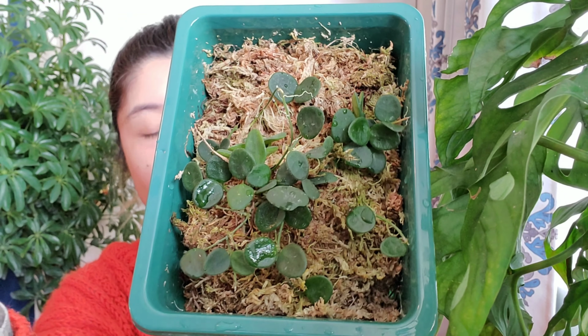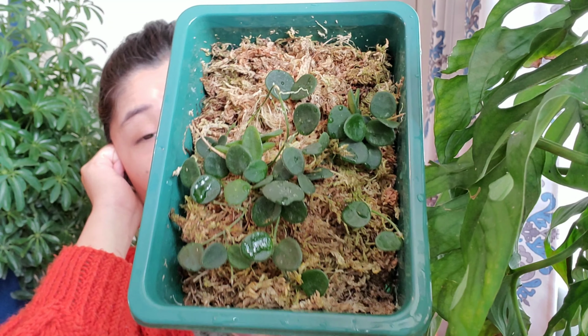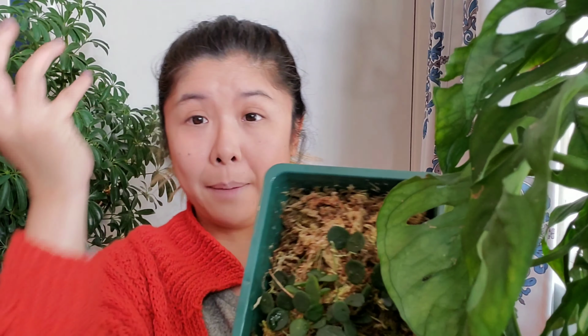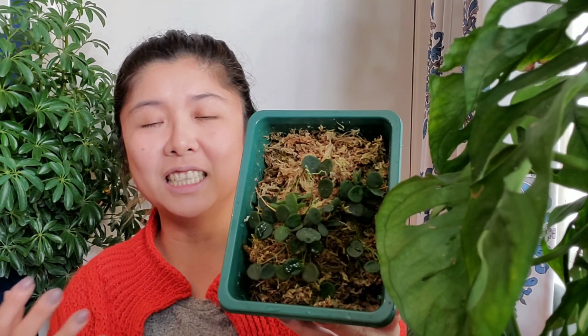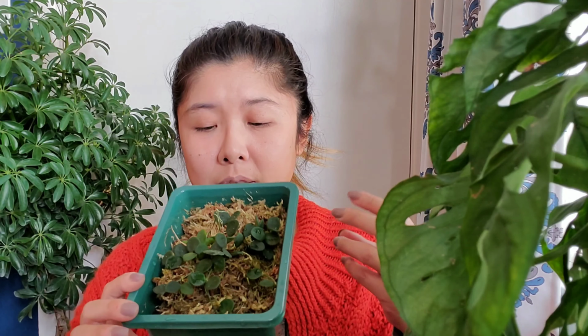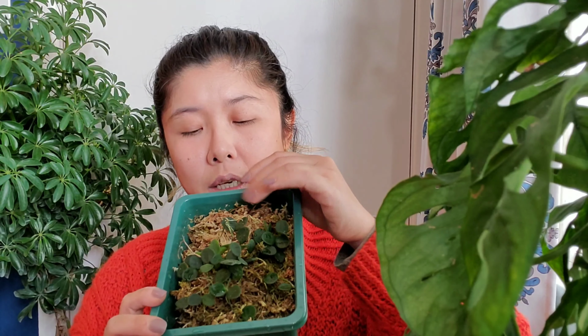I was just rehabbing these plants because I think I got it from Thailand a long time ago. And when I first got it, because it came from Thailand, it wasn't too happy. It was kind of weak and it didn't look really good. So I put it in moss, and also put it in a box just to basically give it ICU care. And eventually it bounced back and rooted really nicely and looks really happy. So I decided that okay, I'm just going to leave it in the box.